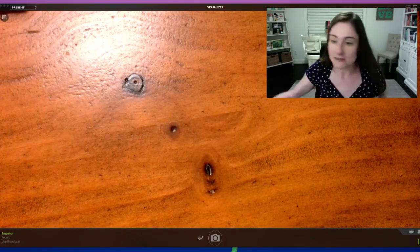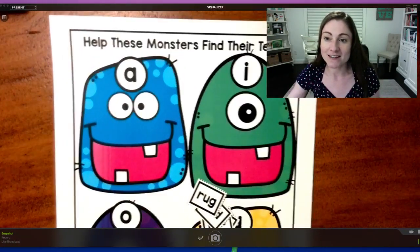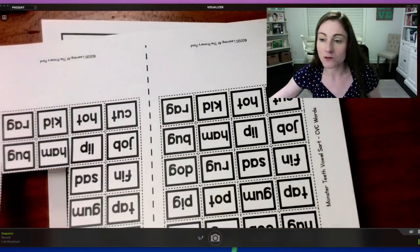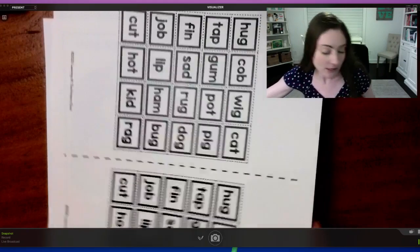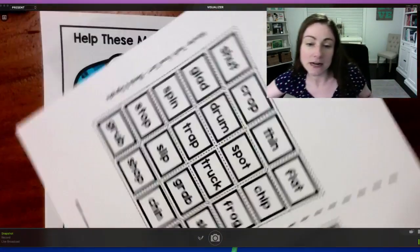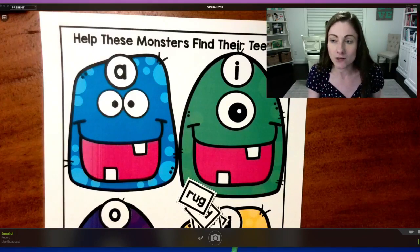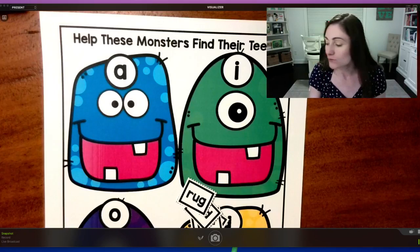Another part is these independent activities, and this is probably my favorite one from January. It's help the monsters find their teeth, and these I haven't finished cutting out yet, but you can choose from CVC words for your kids who are reading those. I also included a more challenging level with blends and digraphs for your kiddos that are a little bit higher. We do try to put materials in the clubs that are at different levels because we know that not all kids in kindergarten are at the same level, and different kindergarten classes are working on different things.